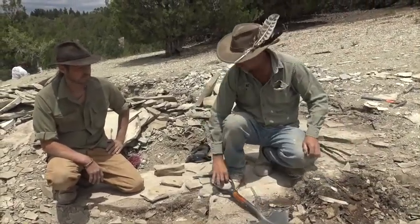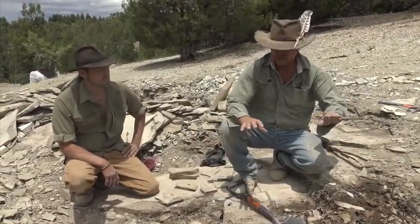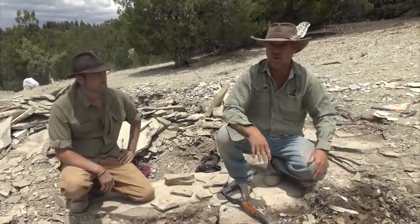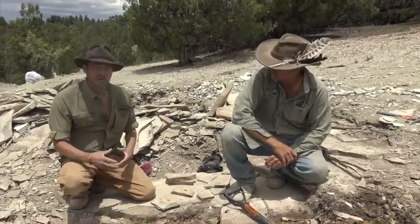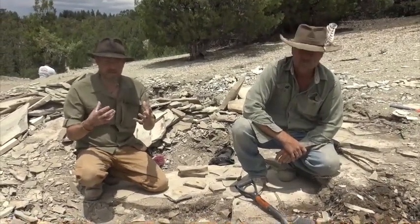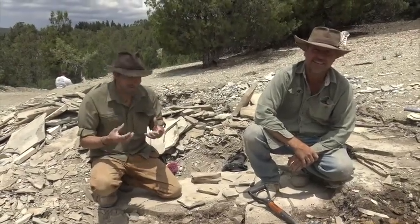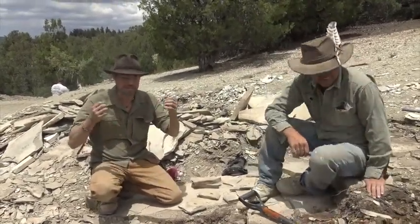So these fossils will never survive. Unless you're actively digging for them, you will never find these fossils. They just explode and are gone before anybody even gets to collect them. Mother Nature is... she's mean. She's not nice. She wants to kill you. Not only does she want to kill you, but she wants to make the land flat.